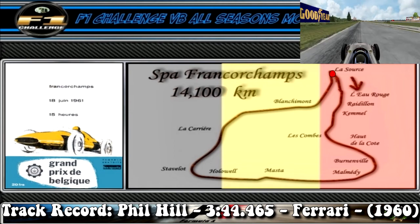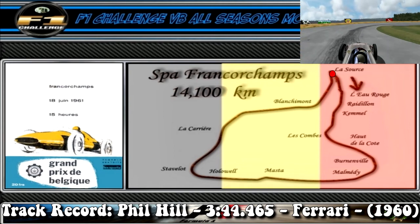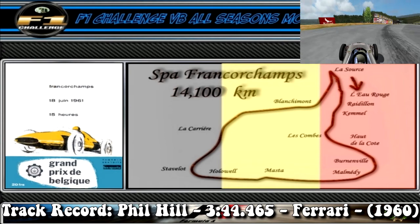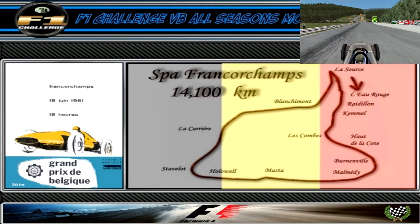Finally we come into La Source, a tight right-hand hairpin. Brake hard just before the billboards and be careful not to use too much power coming out of the corner. But that brings us around onto the main straight, and that is a lap around the Spa Francorchamps circuit.